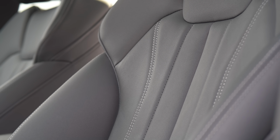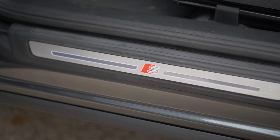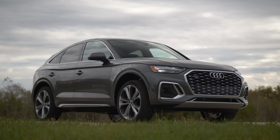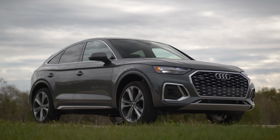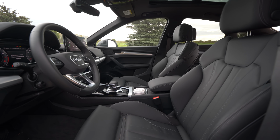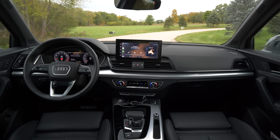Now, this one is optioned out to about $57,000, and I'm going to talk about the interior space because, well, let's face it, the outside looks very similar to other Audi products, and in this beautiful silver gray, you are going to be the king of blending in. Interior space, let's talk about it. This is an excellent combination of their new style and old style.